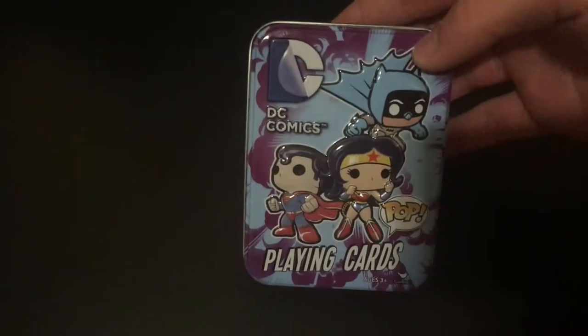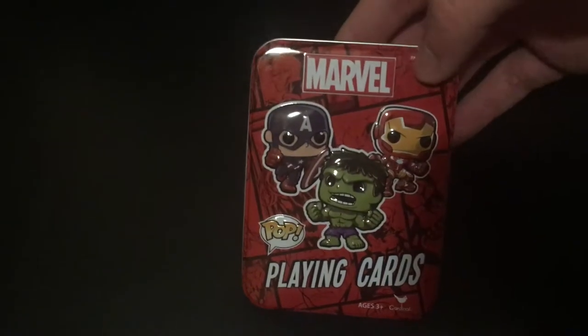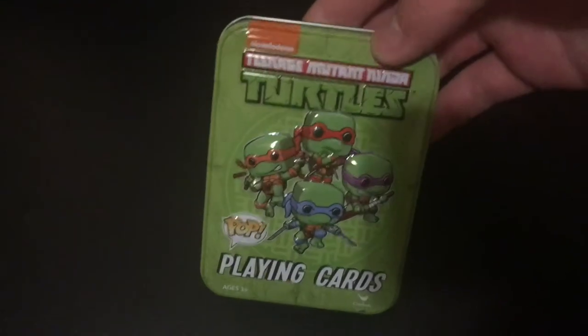And then our next drawing here is like, I don't know, superhero kind of stuff. DC Comics. Marvel. And Teenage Mutant Ninja Turtles. And yes, I did change the camera view because these cards are super shiny and I don't think you want to see my room. It's kind of messy right now, so.